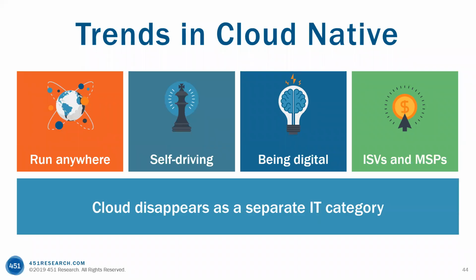Ultimately, cloud may even disappear as a separate IT category. And I say that because, having attended the recent KubeCon and CNCF meetings over the last couple of years, it's become clear to me when you go into these events, both the conference and exhibition, that cloud is not really evident. In other words, it's just assumed that cloud is the underpinning for all of this stuff.